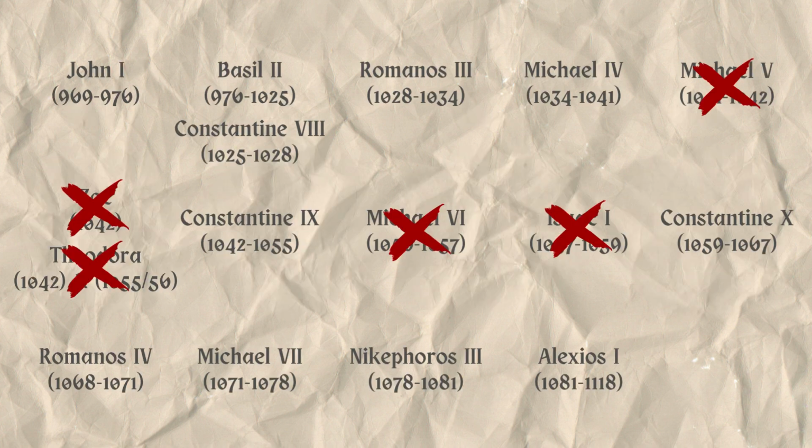So, between John I and Constantine IX, the only bronze coins that were minted were follis, and since there is no reference to the name of the emperor, they're called anonymous. But from Constantine X onwards, in addition to the Anonymous Follis, some other named follis were also minted. This is what this video is about.